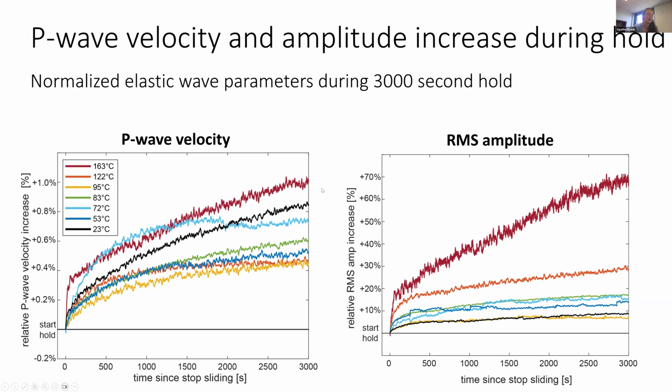So then when we look at the P wave velocity and RMS amplitude for all of the data at all temperatures, this is just from one hold, a 3000 second hold, but for the different experiments, we see that P wave velocity increases for all experiments, but it doesn't really show a temperature dependence. So it increases for all experiments pretty much the same. And it doesn't increase that much, relatively speaking. It's not even a full percent.